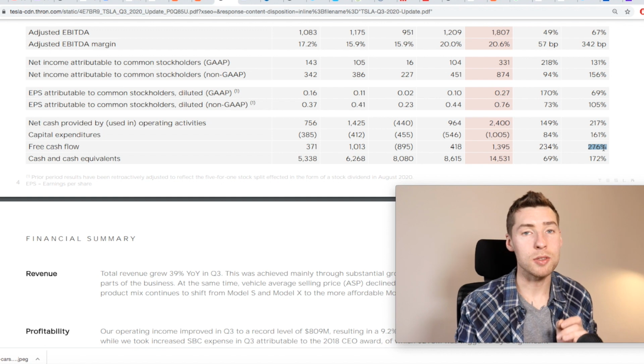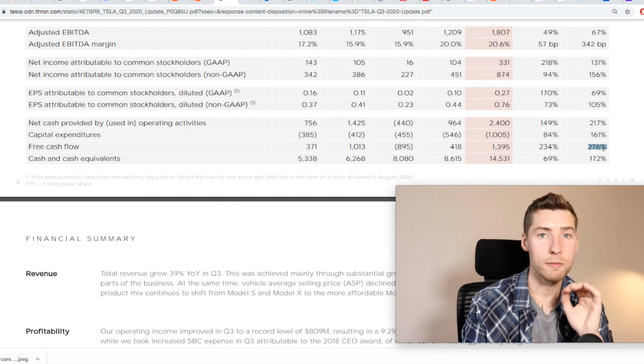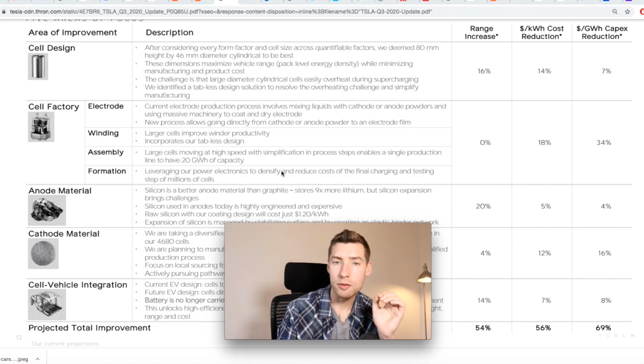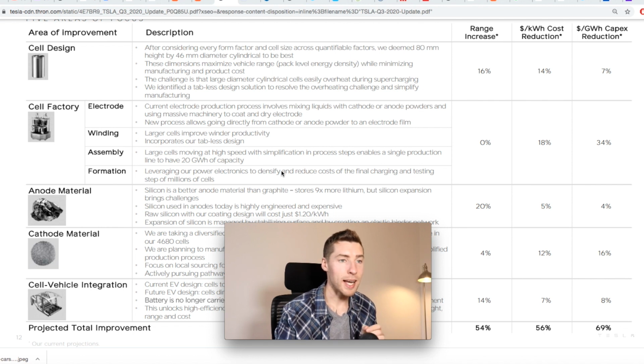But now let's talk about some of the amazing news that's come out over the past couple of months that's made me even more bullish on this company. Firstly, we have to talk about Battery Day. So on Battery Day, Tesla revealed a strategy that's currently being executed to increase the range of its batteries by 54%. On top of that, we're going to see a cost reduction per kilowatt hour of 56% and a capex reduction per gigawatt hour of 69%.